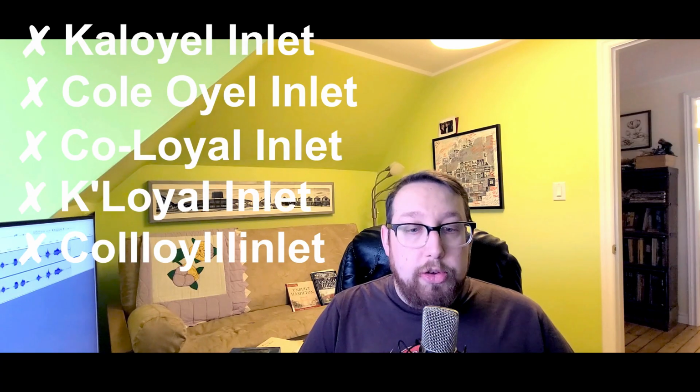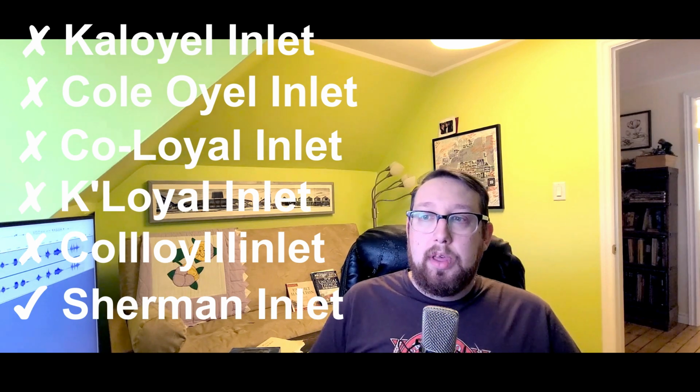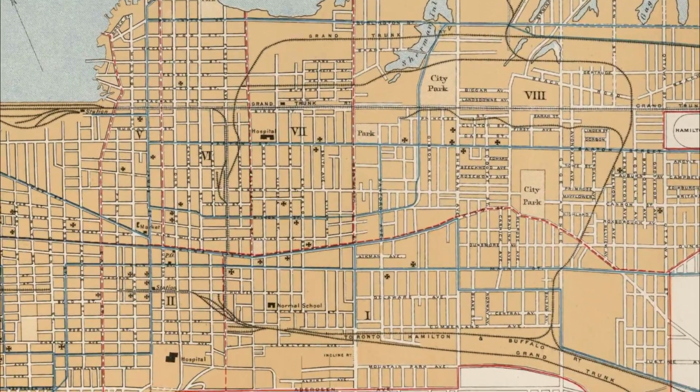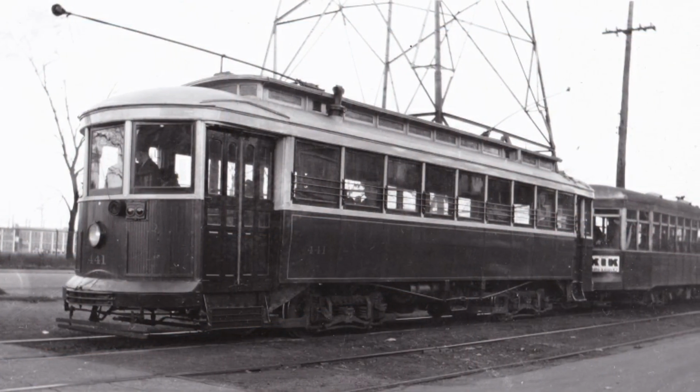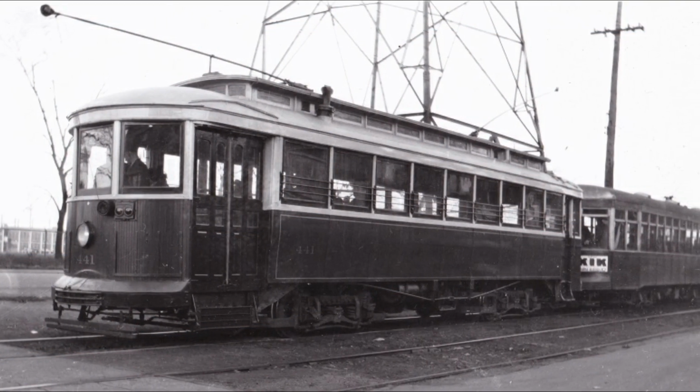And along the coast of the Sherman Inlet. Further south, the rail lines curve to connect Birch to Wilson. It wasn't until later that Birch Avenue was built around the rail lines.